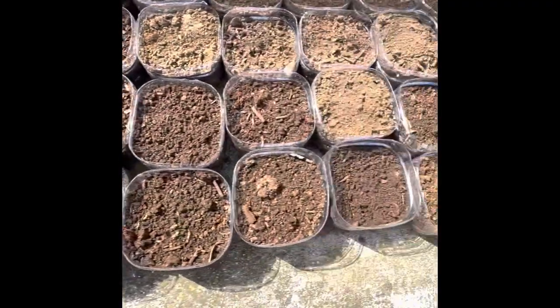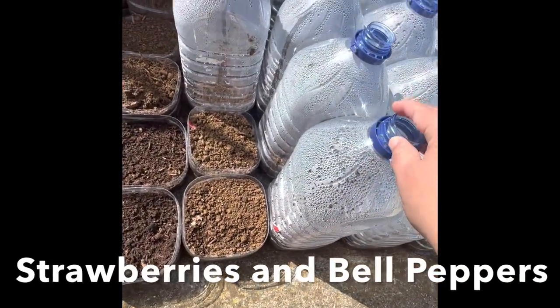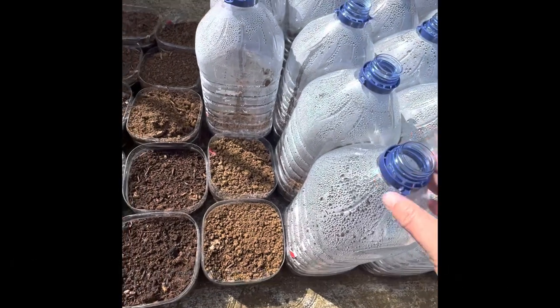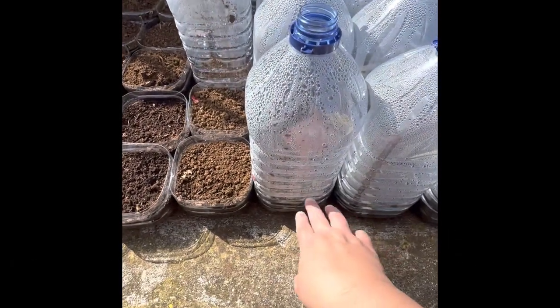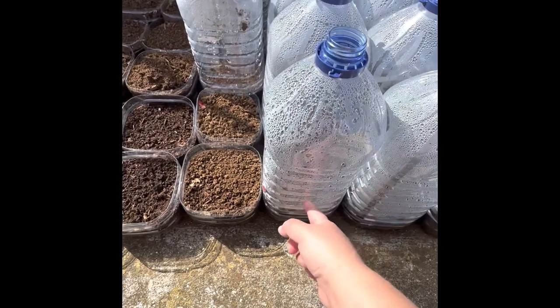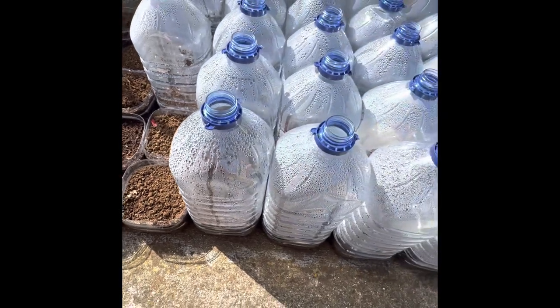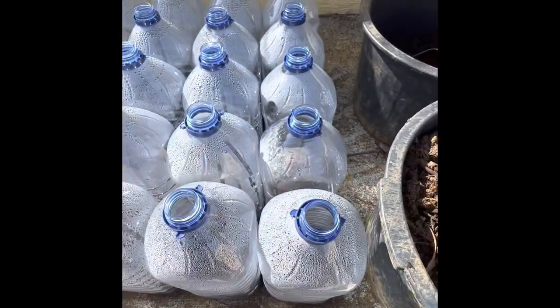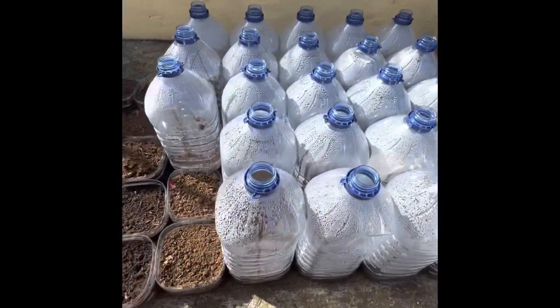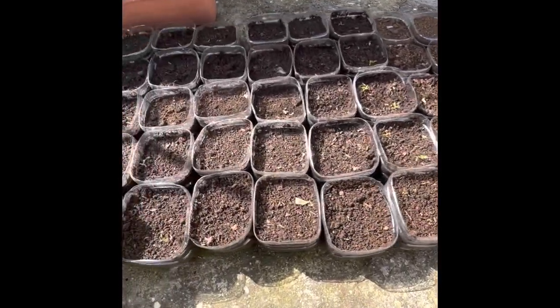And then over here are the teepees that we were also talking about in the last farming video, where we cut, this is a bottom that's already cut off, and then we slit a small slit in the top of this, and these are helping keep the plants warm and watered as well. How exciting.